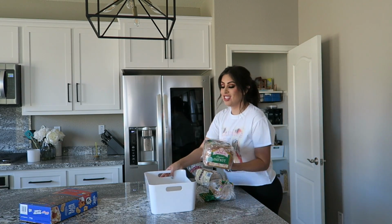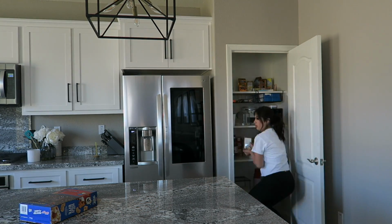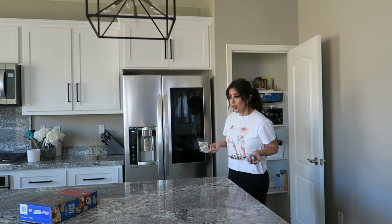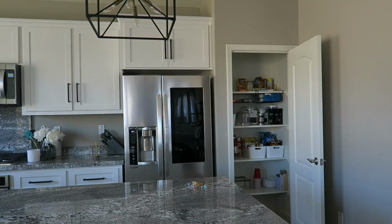Oh! Nice catch. These are the little clips I was using. I got these from Ross. They're not my favorites. They don't hold well, but they were the cutest ones. I didn't know that they didn't work that well, but they do the job enough.